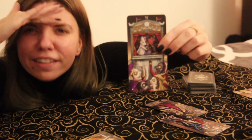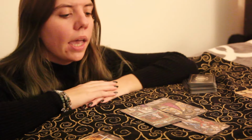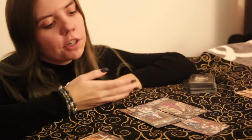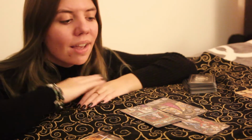Can you see that? The camera's far away. The Six of Cups, this is a really cool card. It's one of my favorites. It symbolizes a very strong, deep past connection. So this could be somebody that's been in your life for a long time, or if they haven't been, it's somebody that you just feel that instant connection to, like you've known them forever.